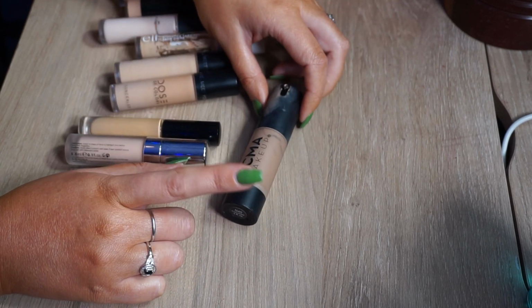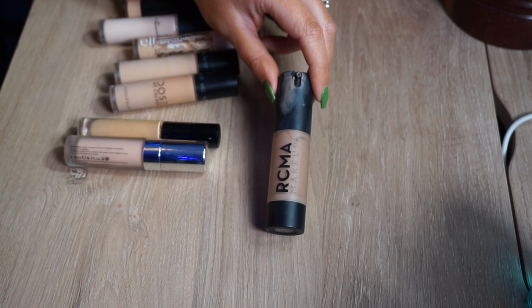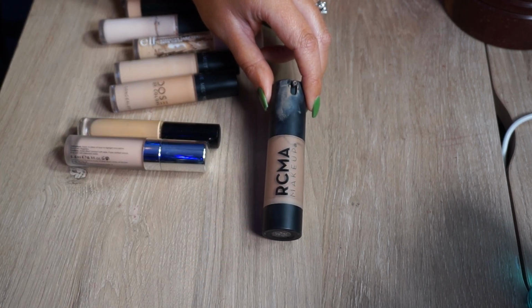The RCMA concealer, this is a thick concealer. I've actually used this as a foundation before. It's very, very thick. I like to blend this in with a sponge rather than a brush, just so I can get it pressed into the skin, but I do like it. It is that flawless, full coverage type of look. I just definitely have to really set this with powder.